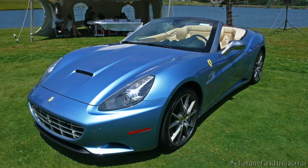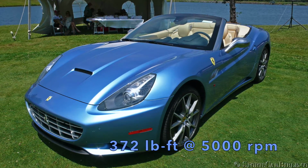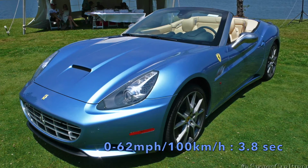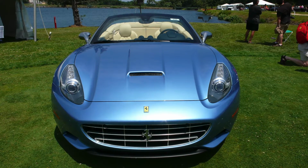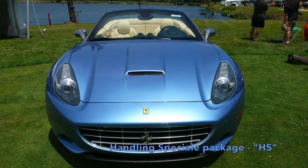The torque also increased from 357 to 372 foot-pounds at the same 5,000 RPM, making it now possible to sprint to 62 miles per hour in 3.8 seconds. This gain of power had been made possible by fitting a new exhaust manifold and remapping the ECU. Last but not least, the option list now included a handling special package.